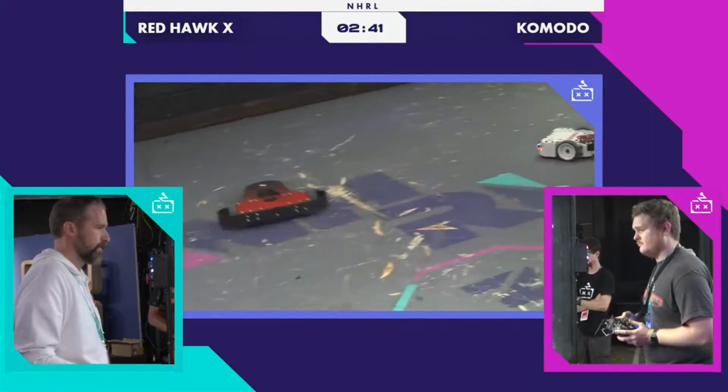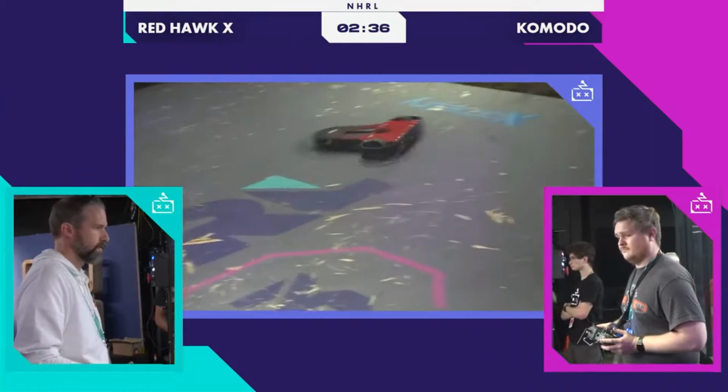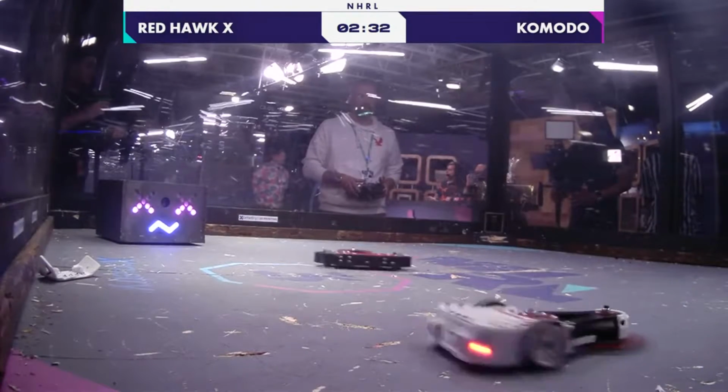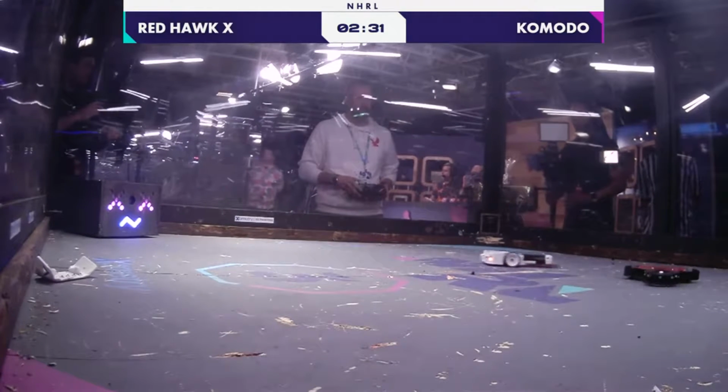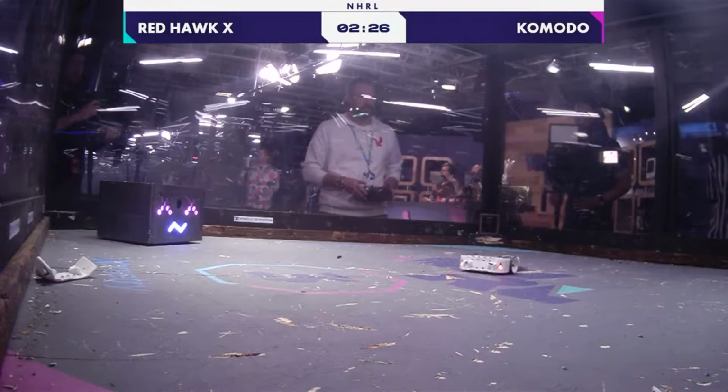Wow. Yes. Red Hawk X. Oh, and you notice the strategy change here. After that wedge has been removed, Komodo is going on full weapon-to-weapon in every hit. This is one of the things that I really like about this whip around design. You can have it both ways.